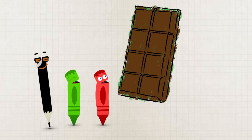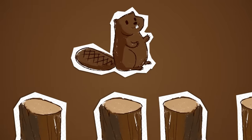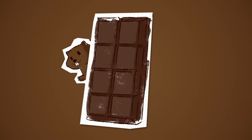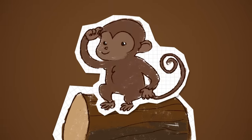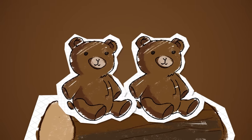Red and green make brown. Make way, here comes brown, running, painting all around. Mud is brown and fever too, chocolate's also brown, woohoo! Brown just came, he's here to stay, with wooden acorn, let's all play. Little monkey, teddy bears, brown is starring everywhere.